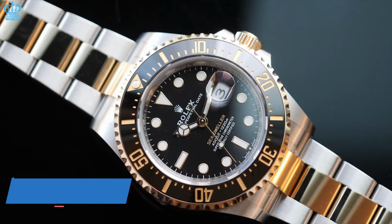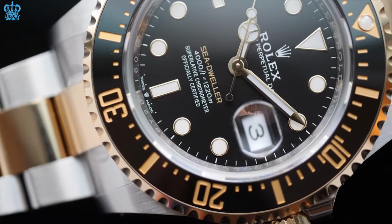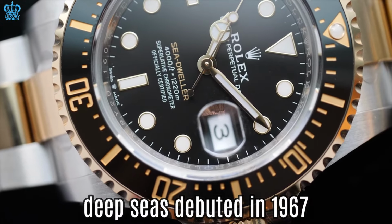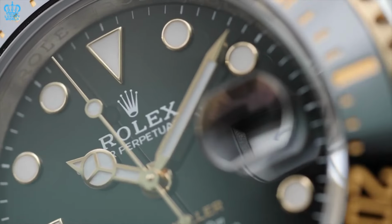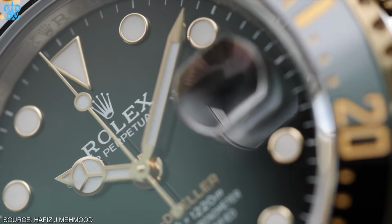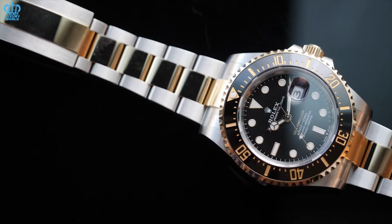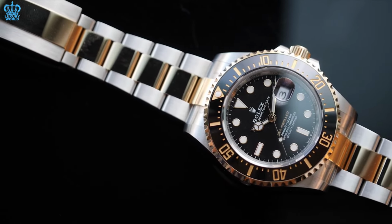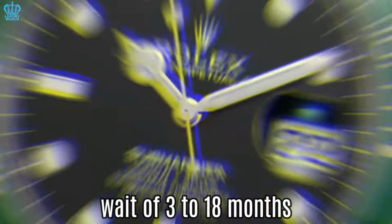Rolex Sea-Dweller. Diving deeper, let us talk about the Rolex Sea-Dweller. This heavyweight champion of the deep seas debuted in 1967, designed specifically for hardcore divers. Fast forward to its 50th anniversary in 2017, and it received a significant upgrade, enhancing both its deep-sea capabilities and style. If you're looking to get one, be prepared for a wait of 3 to 18 months.